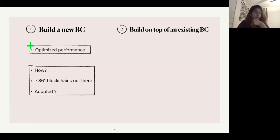But of course, the question is that how would you do that? And the bigger problem is that there are already so many blockchains out there. So is it really worth it coming up with one extra blockchain, right? If you come up with that new blockchain, would it even be adopted? Would people even use it? So that's always a concern.